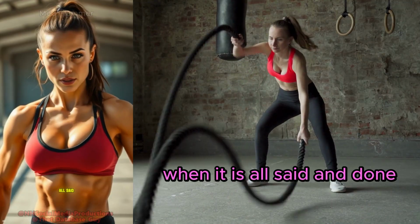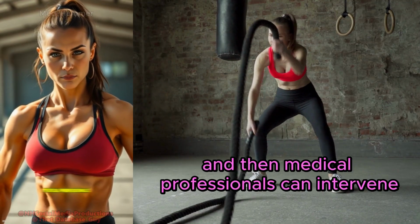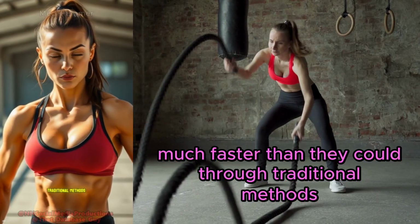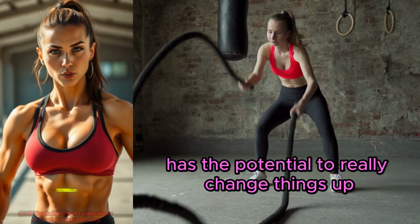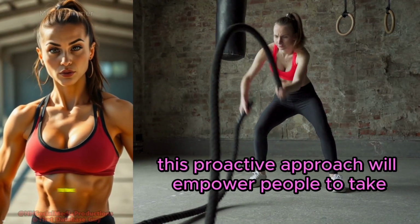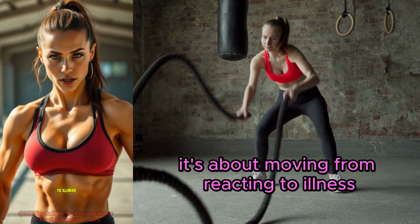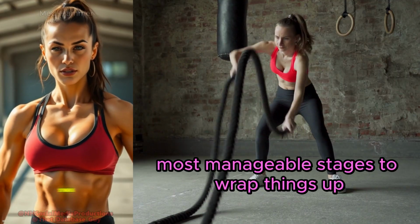Anyway, when it is all said and done, AI can predict potential outcomes. And then medical professionals can intervene much faster than they could through traditional methods. That immediate notification has the potential to really change things up. This proactive approach will empower people to take control of their health journey. It's about moving from reacting to illness to potentially catching it in its earliest, most manageable stages.